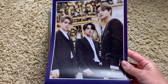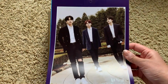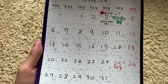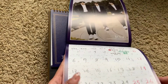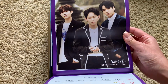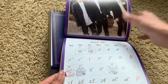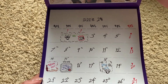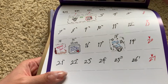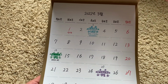Ooh, looks good. This is, oh my gosh, this is so detailed. 사랑의 treasure maker, it says on the bottom. Wow. Well, they continued into next year. This is Lunar New Year. Group photo. Now we're back in March.